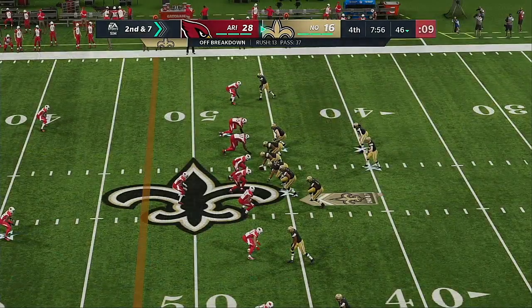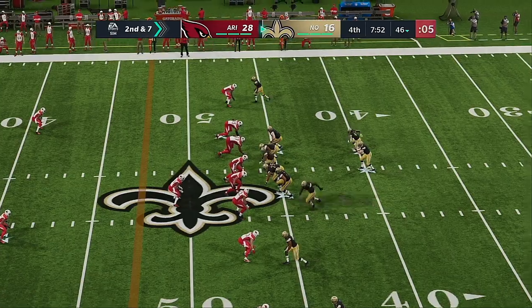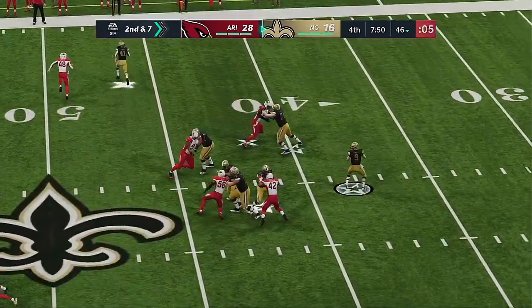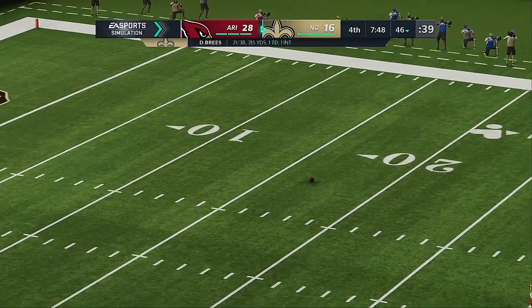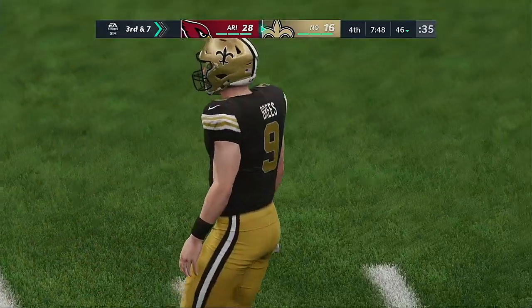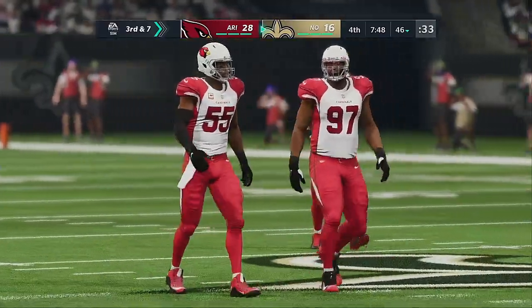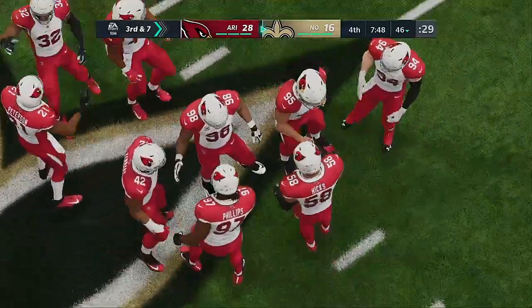Four receivers now in the formation, three to the left, one to the right on second and 7. From the gun, it's Breeze. Right there, and it turned into an ill-advised throw into their zone. Well, we know he has confidence. He'll throw it any place, anytime, anywhere. That time it fell incomplete.